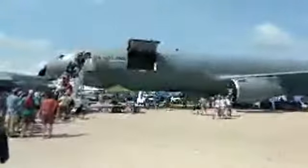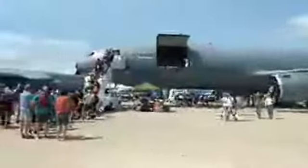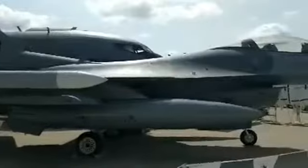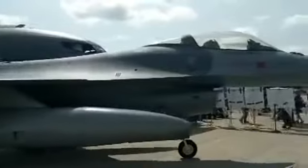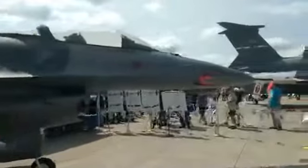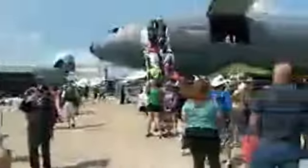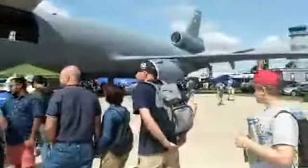There's the KC-10, still here. I didn't do a Facebook Live yesterday because nothing really changed other than the MD-11 left. The C-130 came in later. F-16 still here. They're doing their thing. I'm not sure. There's a long line waiting to go up into the KC-10 here.